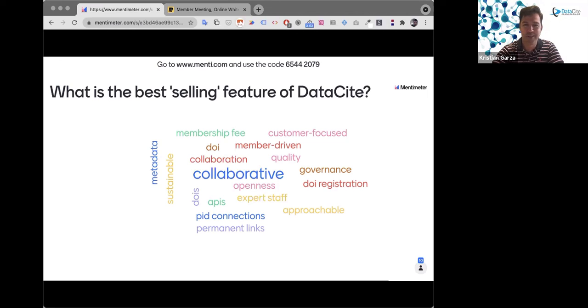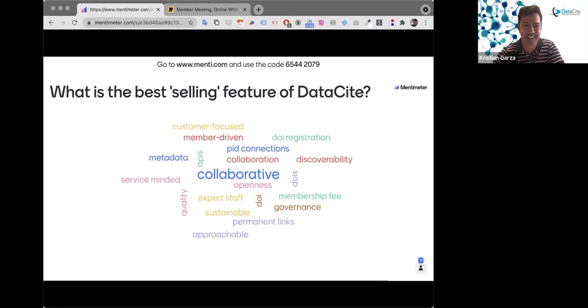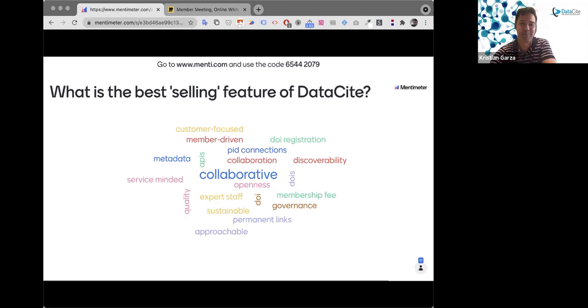Okay, I think we have many qualities here that you found to be a good selling feature of DataCite. That's very useful. Thank you very much for that. But I think that the one highlight here is that we are collaborative. So excellent. I'm going to move then to the last question.